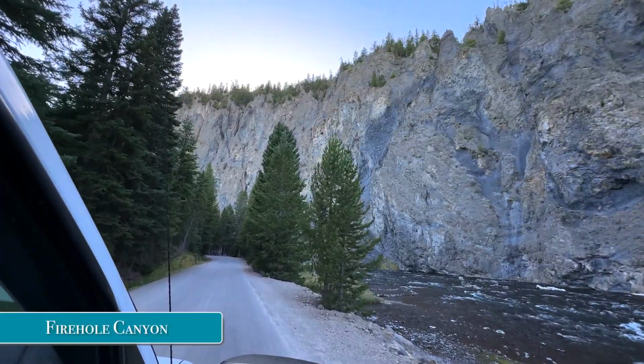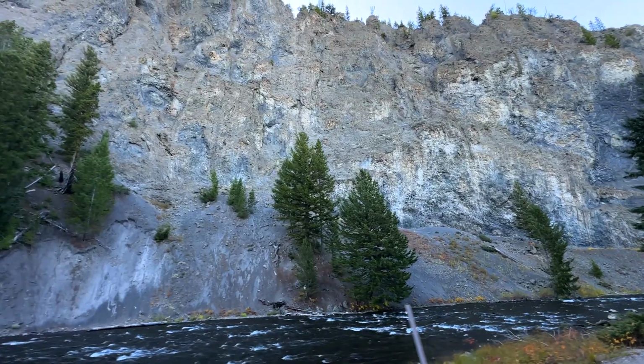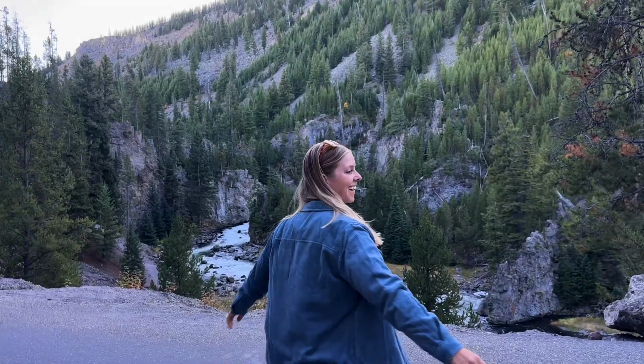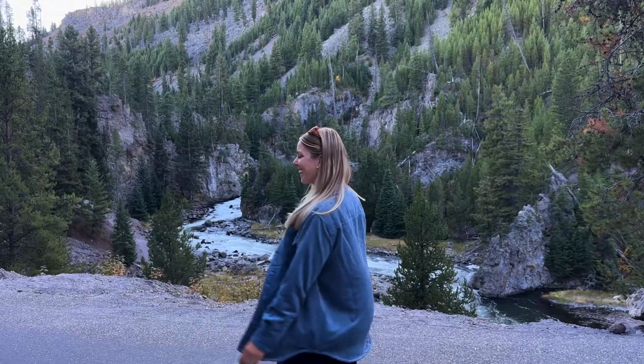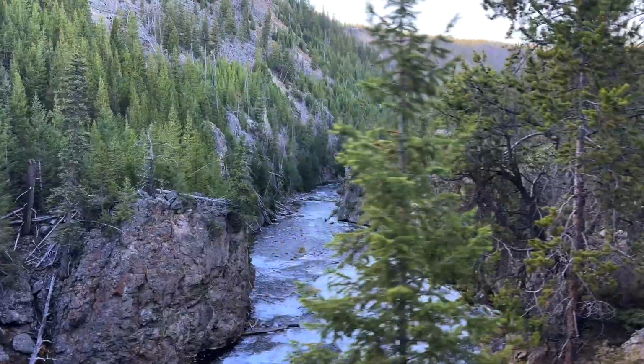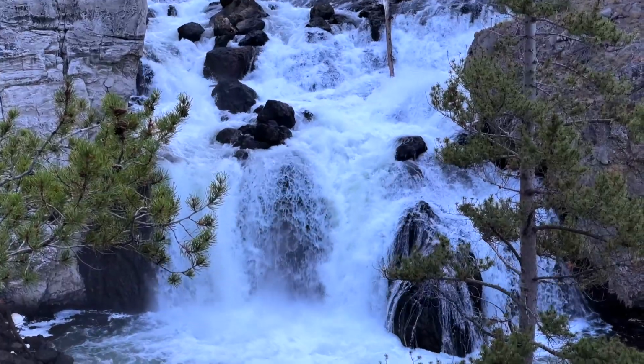Firehole Canyon. This canyon is often overlooked, but can easily be added to your Yellowstone itinerary without taking up too much extra time. When driving south via Madison Junction, there's a one-way road that takes you through this canyon. One of the stops along the road offers a beautiful view of a 40-foot waterfall.